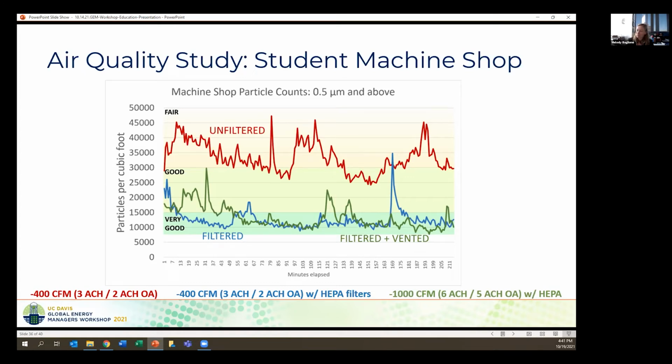So you can see these results here. If you're adding HEPA filters and ventilation, there didn't seem to be any noticeable benefit. So it was analyzing the cost of one or the other, and it ultimately proved that it would be more cost effective to add HEPA filters.